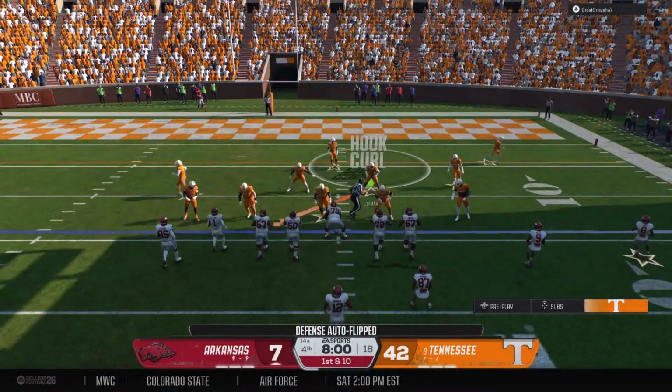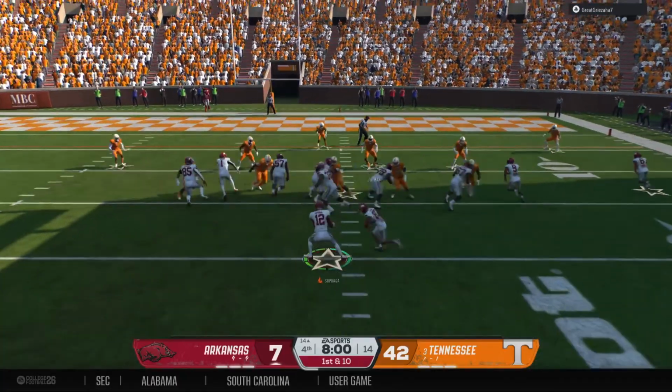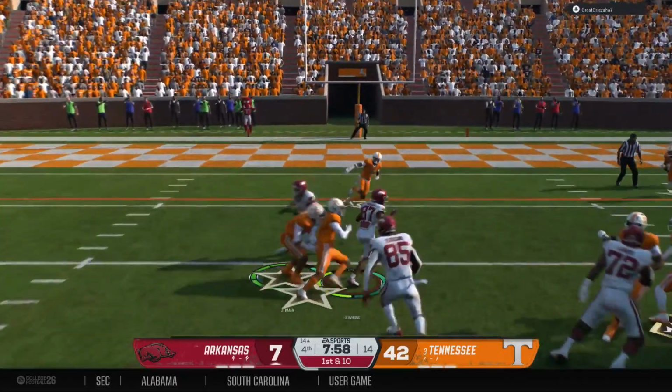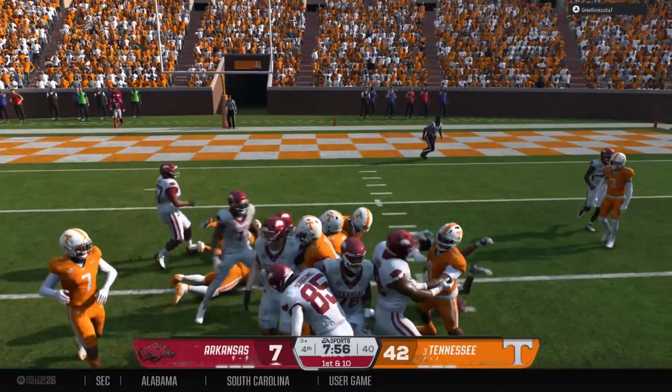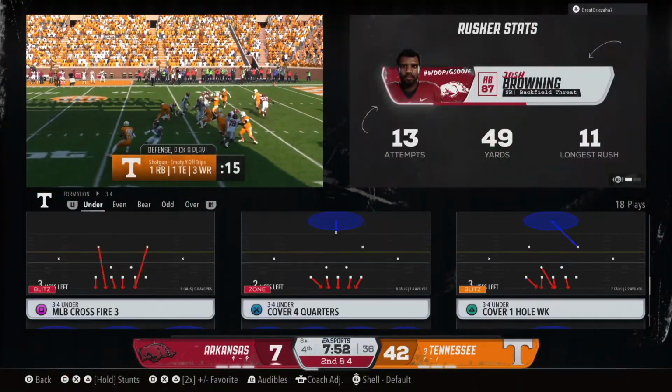They go back to work in the final period of this one. 29 Philly. Leaves it with the back. Brought down, but not before he bowled his way inside the 10 to the 8.